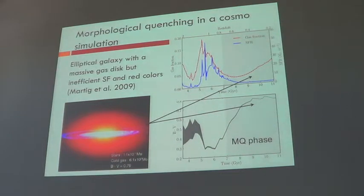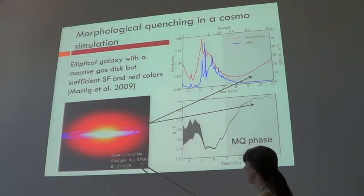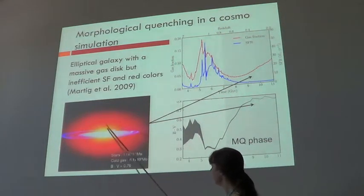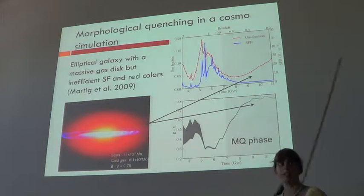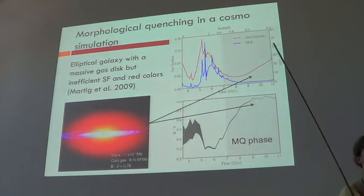Well, that's something we found in a zoom cosmological simulation, where at some point in the simulation we ended up in a state where we have these big elliptical galaxies with 10^11 solar masses of stellar mass. It has accreted a lot of gas, so the gas has settled here into this gas disk, which you see in purple colors. There's 6 × 10^9 solar masses of gas in the disk, and the color is quite red. The B-V color is 0.75.